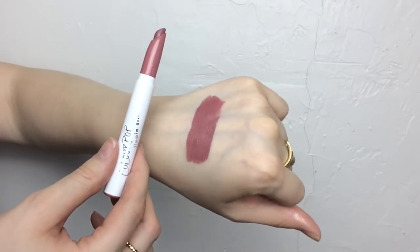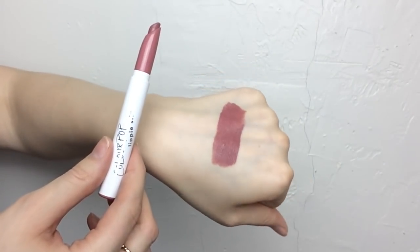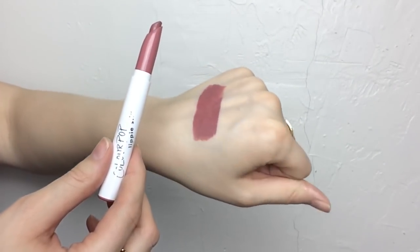I do really enjoy the matte formula though. I have the shade Lumiere. This is also a very beautiful shade. I've worn this in a video in the past. I like the matte formula. It's a comfortable matte, but it definitely is longer lasting and it definitely stays put. So I don't mind wearing a little bit deeper of a shade in this formula because I don't feel like it's going to move around. Really, really like this. I've really enjoyed wearing it and I want to get other shades in this formula.